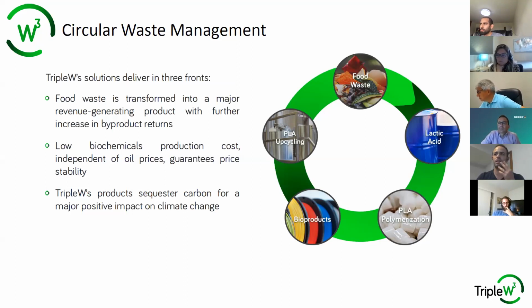Currently, bioplastics exist. They replace traditional plastics in many applications, but the issue is that they are still more expensive than traditional fossil-based plastics. By using food waste as feedstock, we can reduce the production cost significantly. And the last pillar is the environmental footprint: in our process, we have a negative footprint. Basically, the process that we developed absorbs more CO2 and greenhouse gases than it emits.